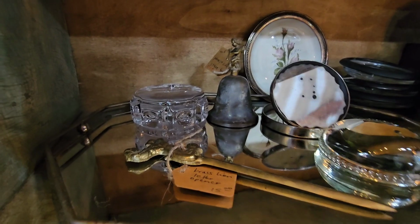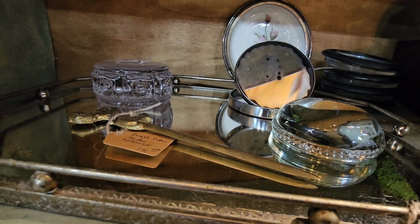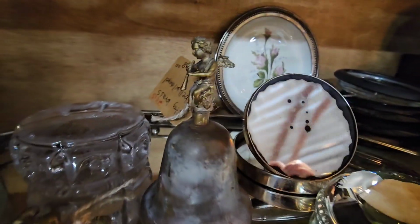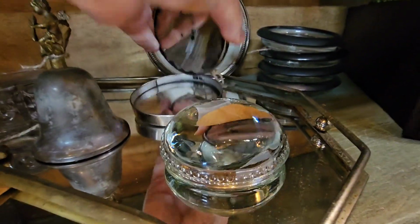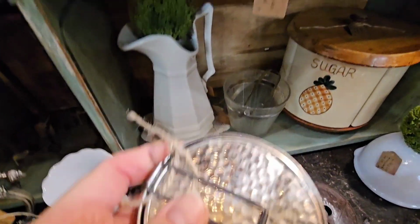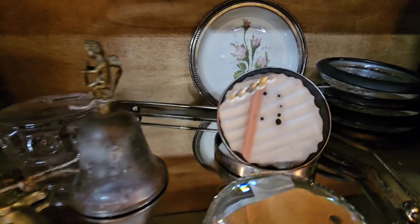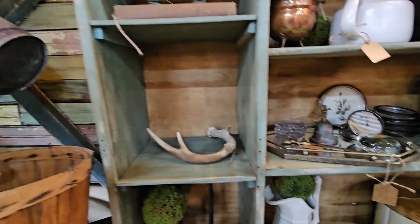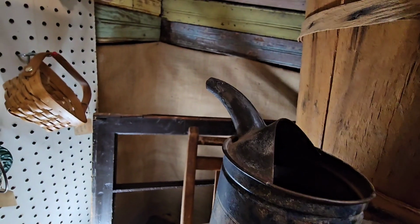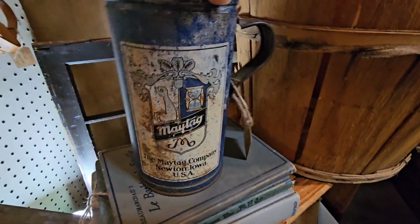Oh, I like that. The brass bell with angel. Oh, I like this mirror too, really. And that's $8. They're both $8. Oh, let me fix that. Yeah, those are nice. What are you? Let's see. That's pretty cool.